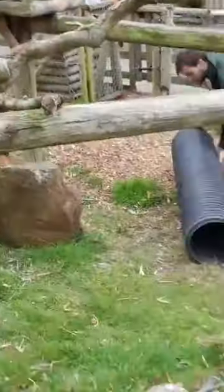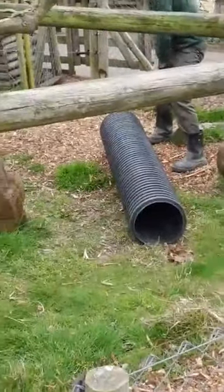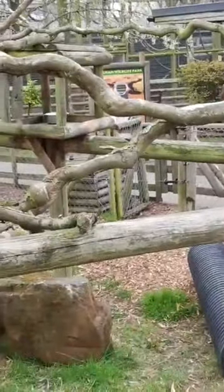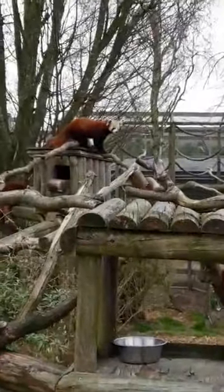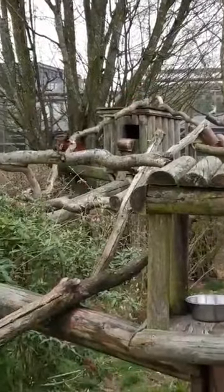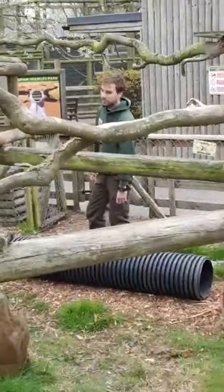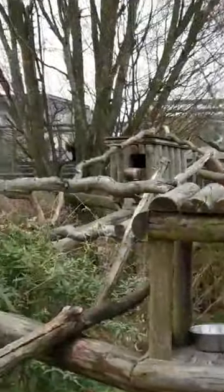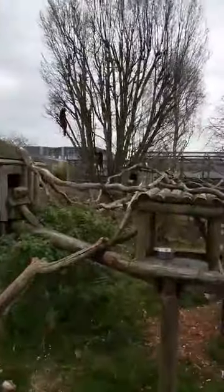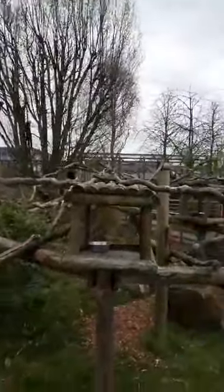So as it stands, they don't like the look of that tube. I've been reliably informed it's one of Mei Shan's favourite toys and she likes to run through it. That's it, maybe they don't like you. Maybe it's not the tube, maybe it's you. Alright. So apparently Mei Shan likes running through the tube.